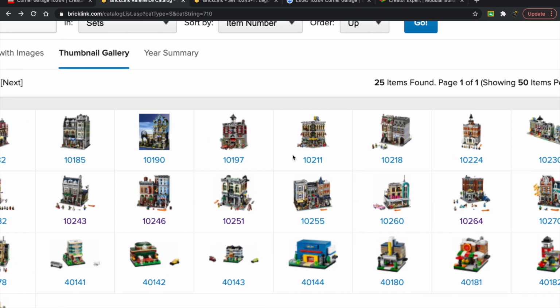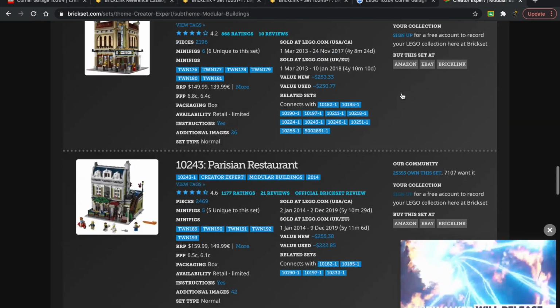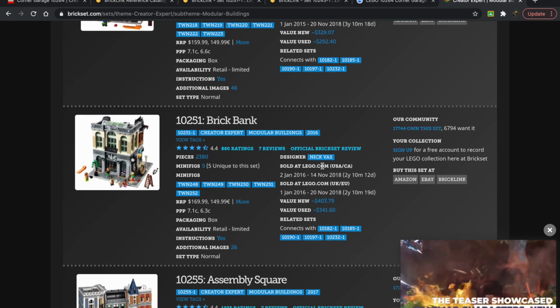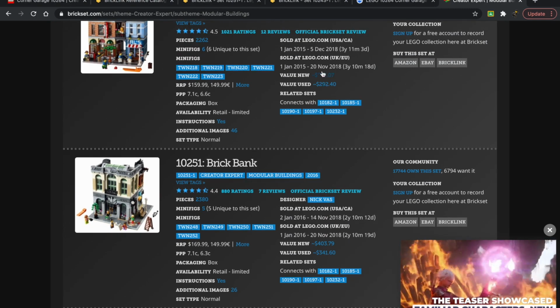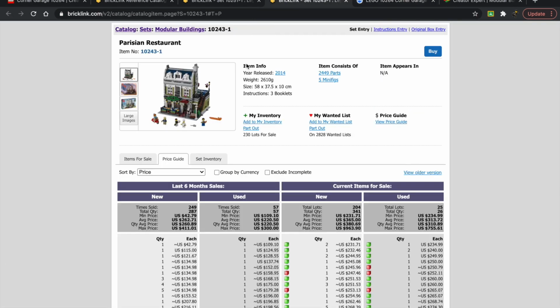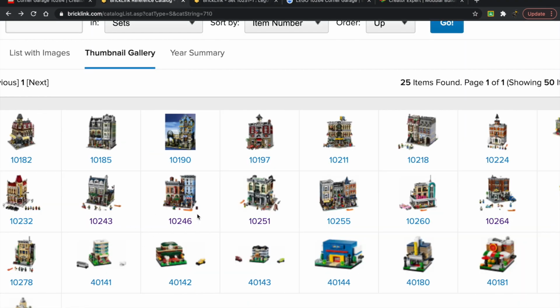Let's take a look at another set that was retired not too long ago. This is the Brick Bank. This was retired in 2018. So both of these, the Detective's Office and Brick Bank, were both retired in November of 2018. So those are about 2 years and 3 months roughly. So let's take a look at the value of those sets. So we have that one and this one.